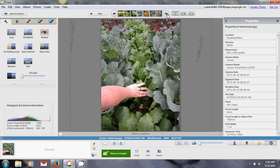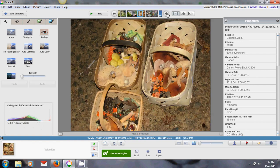These are different greens, and I think I'm showing off a turnip here. But I've got what looks like collards maybe, and turnips. The greens on those are really tasty.